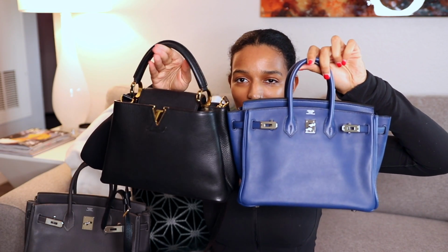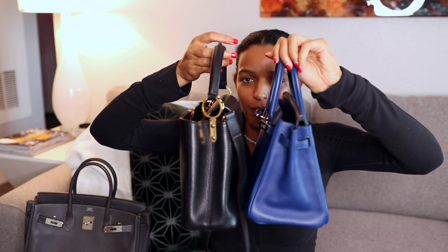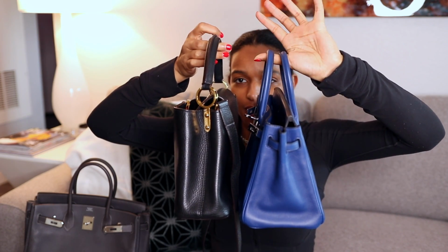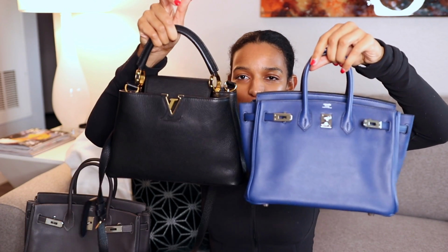Also, super quick, I just wanted to compare this to the Capucines BB, because I feel like a lot of people have probably seen the Capucines BB in person, or maybe you have one and you aren't able to go to a resale store or something like that to see the Birkin 25 in person. I feel like these are pretty comparable sizes. Obviously this is shaped more like a Kelly, but if you're just trying to judge for size, I feel like it's a pretty good judge of what you can carry.